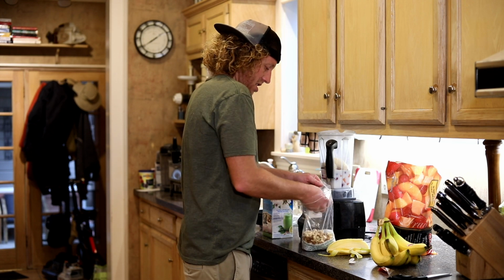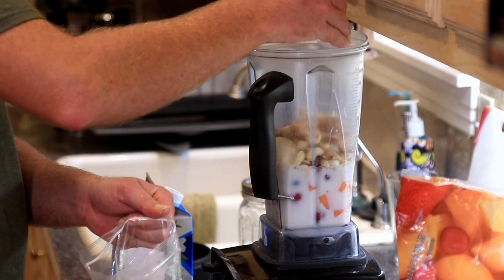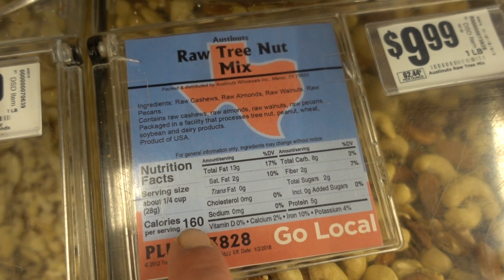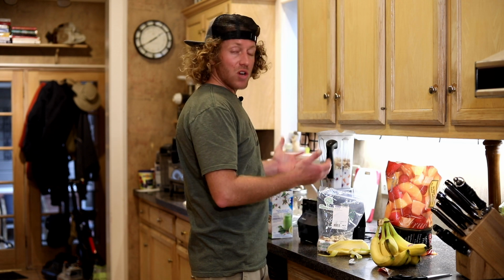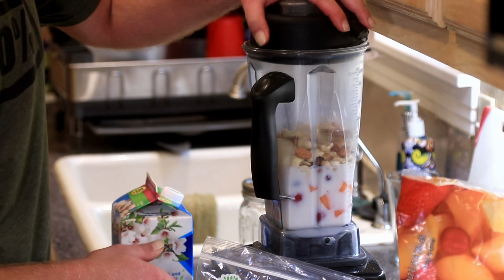And nuts. Basically, 2 handfuls of nuts. A serving is a 1/4 cup. It comes out to about a cup. These are raw cashews, pecans, walnuts, and almonds. They have 160 calories per serving, which means there's like 640 calories in the nuts. If you're trying to cut down on calories, then don't use as many nuts.